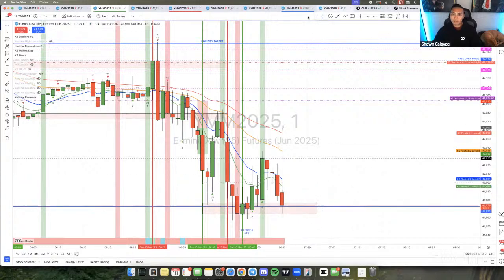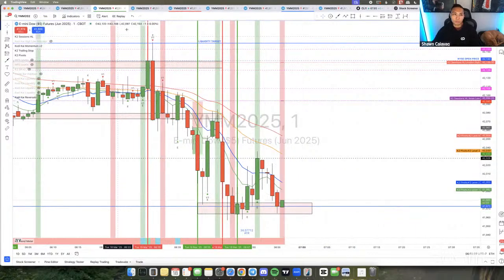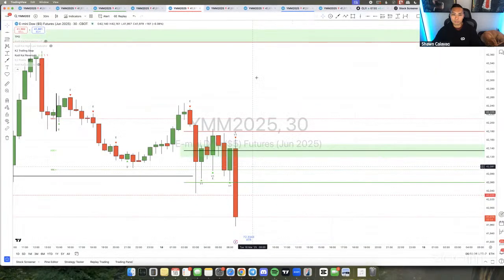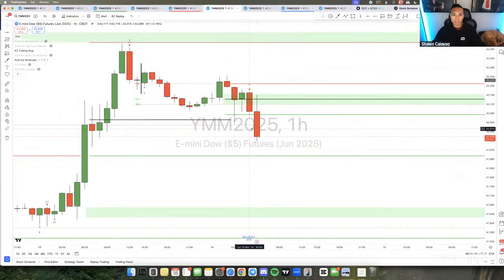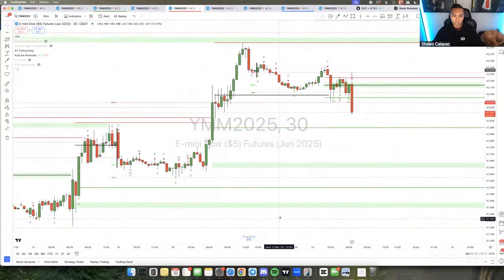So we have a possible sell signal here that's currently pending right now, guys. It is 6:55. We have 5 minutes till 7 o'clock. The reason why I'm waiting for 7 o'clock is because this 30-minute candle is going to close at 7 o'clock, and also this 1 hour candle is going to close. So once this candle closes at 7 o'clock, we're going to look for some rejections here.